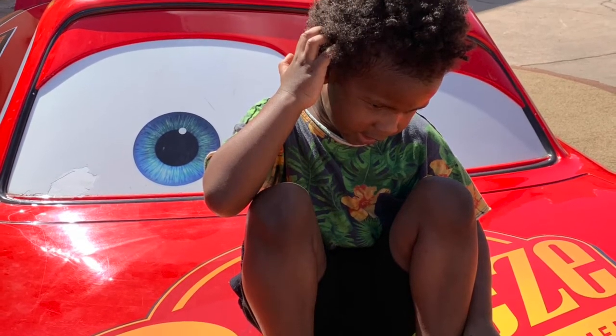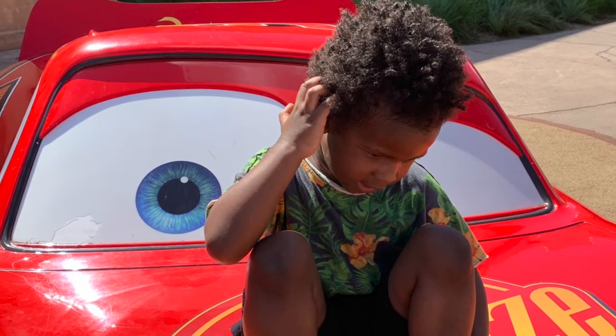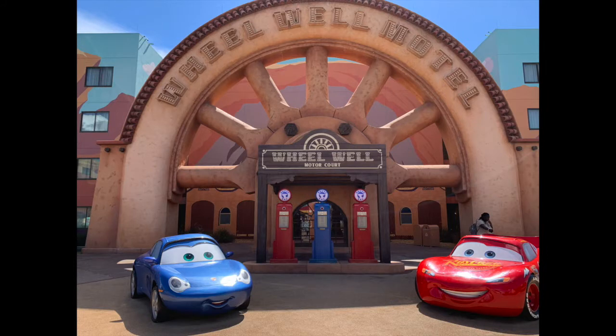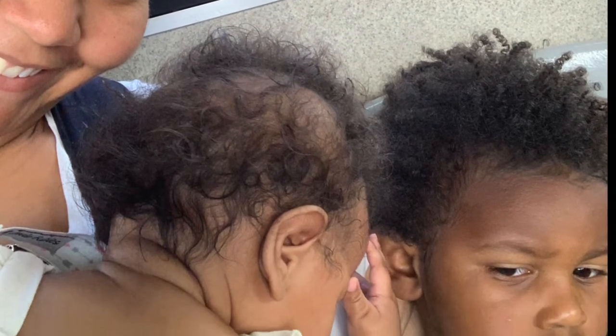After we saw all the cars, we did end up going to their cafe and their gift shop. We found a couple of gifts, of course, cars, and we also had a really good lunch in their little cafeteria, which was really nice. And the best part about it, the kids were tired. They were so tired after our day at our resort that we were able to go back.